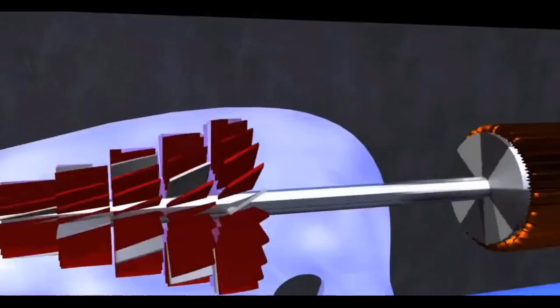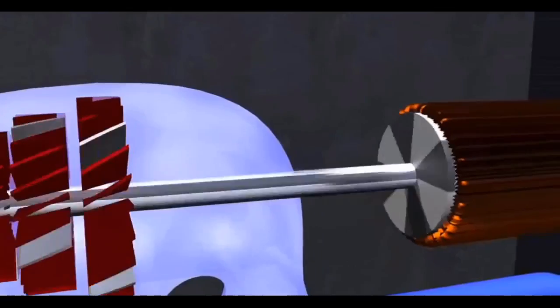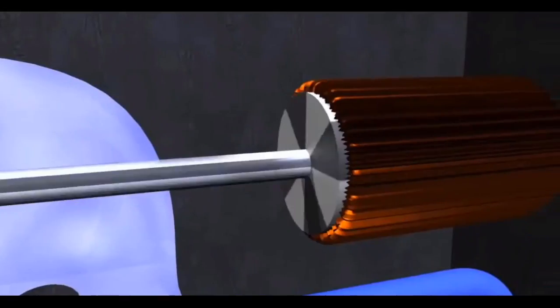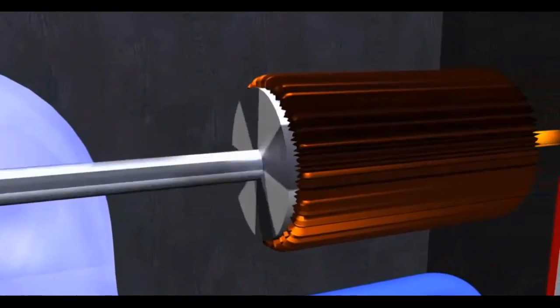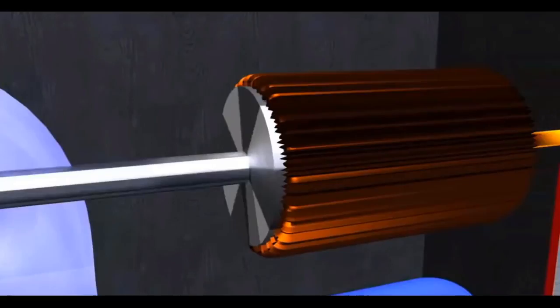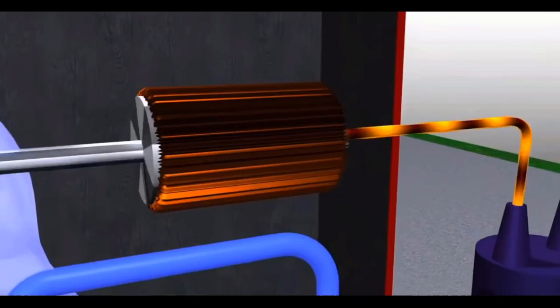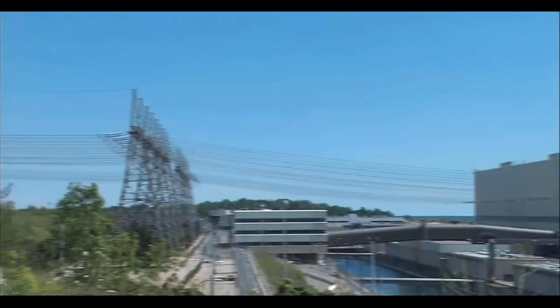The spinning rotor is a large electromagnet that produces rotating magnetic fields. These fields move across coils of copper wire in the generator, producing electricity. The electricity is fed into transmission lines that carry the power from Darlington to people's homes and businesses.